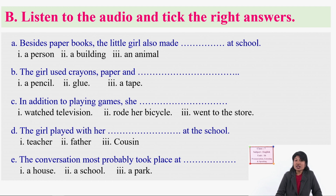Now I'm going to play the audio for the second time and you have to tick the right answers from the options given over here. Are you ready for that? Alright, I know all of you are very energetic.